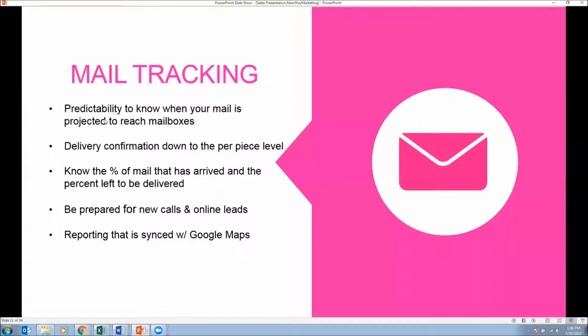We also provide you with an enhanced mail tracking feature. We're going to give you predictability and peace of mind to know when your mail is projected to reach mailboxes, and we're also going to give you a delivery confirmation down to a per piece level. So you're going to know the percentage of mail that has arrived, the percentage that is left to be delivered, and it's going to really equip you with a lot of very valuable and useful information.